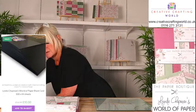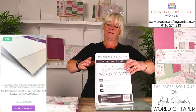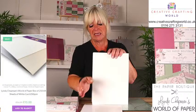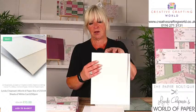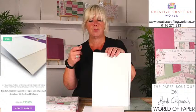Then, this is my bi-weekly workout, because it is very heavy, the brick. So we've got 250 sheets of 250 GSM brilliant white card. This is so smooth, you can print on it. Now we were talking yesterday about the differences with our printing paper. So the Dye Pro is 250 GSM. I would use the Dye Pro to print your USBs onto, but you can use this. It's just the Dye Pro is like a professional printing paper, but this is good stuff.